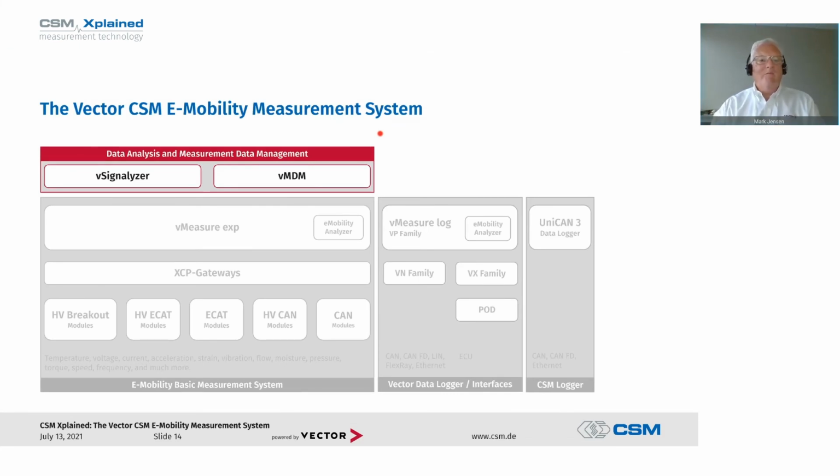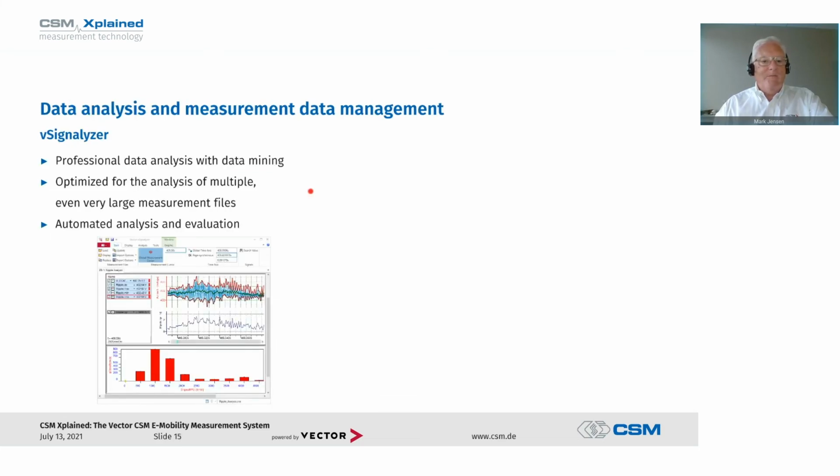But once we're out on the road and we start running test drives, or whether we're still on the bench running bench tests, we're going to start to accumulate a lot of data. And maybe we've even got a whole fleet of test vehicles out there generating log files, and it won't be too long before we are overwhelmed with all of this data, and we're going to need some tools to help ourselves manage and analyze that data after it has been collected. To address this challenge, we've got two products from Vector, vSignalizer and VMDM, that are going to help us out with this situation. To start with, vSignalizer is a really nice tool to complement VMeasure.